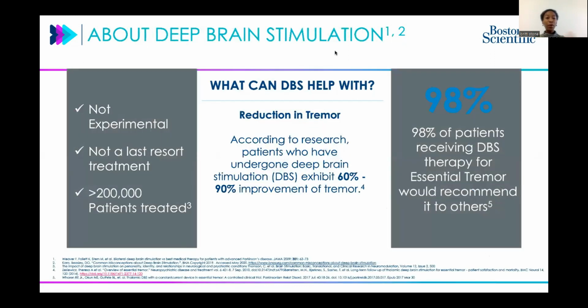So, debunking some myths. I think some things to keep in mind is that deep brain stimulation is not experimental. We are no longer guinea pigs. We know that this is a tried and true treatment for essential tremor that is resistant to medication. It's FDA approved. It's not a last resort treatment. The goal is to improve quality of life in patients, and there's no time like the present for that. And we've treated more than 200,000 patients with essential tremor with DBS.